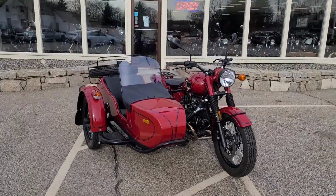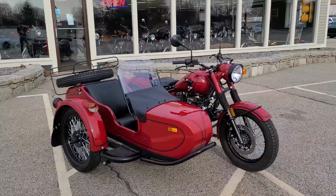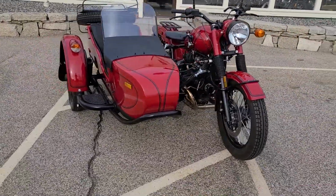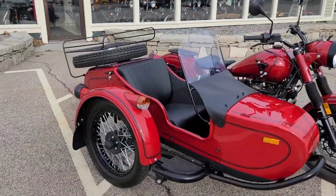I'll start by giving you a tour of this Retro and all of its specific factory options, as well as showing you some of the more general features of the Ural line. We'll start by looking at the finish on both the sidecar and the motorcycle.